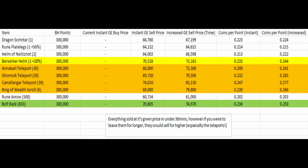But if you do have a lot of time and you, for example, want to sell them overnight, I'd recommend going with the tabs. If I had to choose one, I'd go with the Karalanga, but they're all just as good as each other because they're used quite consistently by PKers. However, they do take a long time to sell, but what you will find is if you put them in the GE, they will sell in big bulks, so for example 100 or even 50.